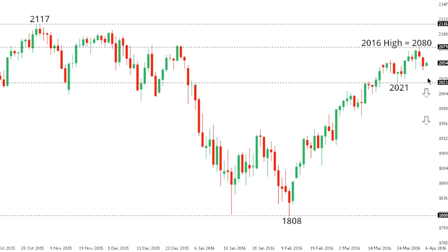Again, we're a ways away from this at this point, but so long as the market ultimately holds below 2100, the outlook is for some form of a meaningful medium-term lower top below that record high from 2015, ahead of the next major downside extension back below 1808.